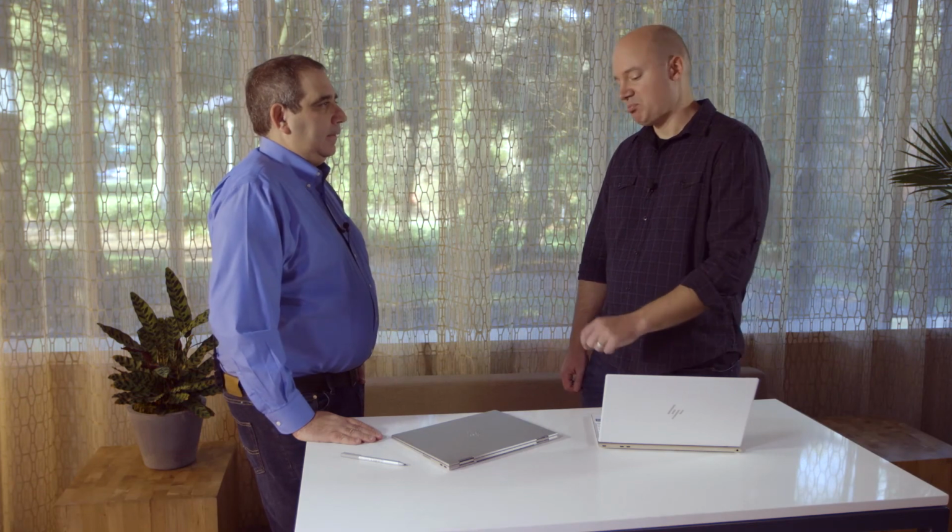Well, I think that's an awesome overview of both of these products, Mike. I've got to say, just a personal story, I used a Spectre x360 last generation for a while, and I've never had so many friends or family or people on airplanes stop and ask me, oh, what is that device? I mean, you really are hitting on some beautiful design.